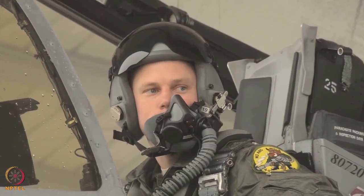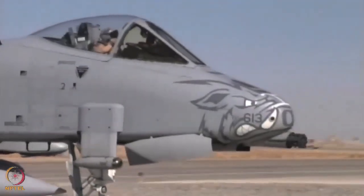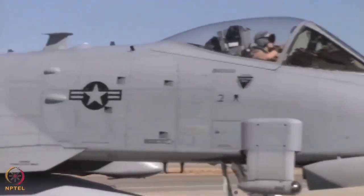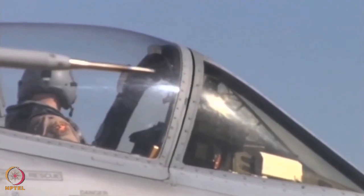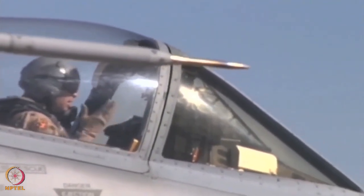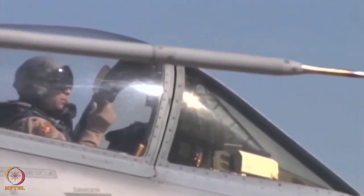We built in a titanium bathtub, about 1,200 pounds worth of armor for the pilot, very, very thick front windshield glass to protect him. Even the side glass is bulletproof. So the pilot is protected. That's the most important thing.